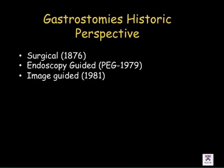Until in 1979, Ponsky and others developed the endoscopically placed gastrostomy tube. A few years later, 2 years, the first image-guided, fluoroscopy-guided, or IR, radiology placed gastrostomy was performed, and the rest of the history.